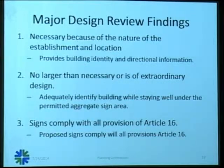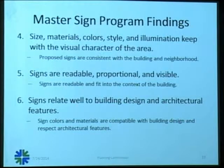And the signs must comply with all provisions of Article 16, which is the sign section of the planning regulations. Additionally, the size, materials, color, style, and illumination must keep with the visual character of the area. None of these are illuminated, and they're not obtrusive, except the only one that's illuminated is the Parc on Powell sign on the corner. The signs are also readable, proportional, and visible, and they fit within the context of the building. Lastly, the signs relate well to the building design and architectural features. The signs, colors, and materials are compatible with building design and respect architectural features by not bleeding over windows or falling over the canopies or any of the other specific designs of the building.